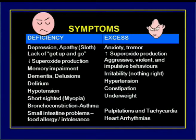They have decreased superoxide production, so they get free radical buildup. They have memory impairment because it's involved there, dementia, delusions, delirium, hypotension. They're short-sighted, this is the myopic person, because they're not dilating their pupil there. Bronchial constriction, because it's lack of noradrenaline, because the thing you give is noradrenaline, isn't it, to somebody who's got asthma. And small intestine problems, of course, because it's small intestine meridian.